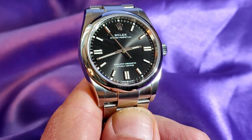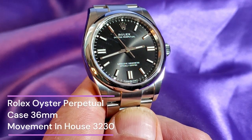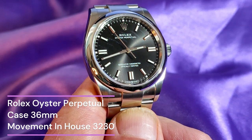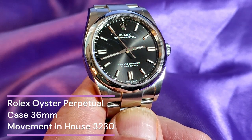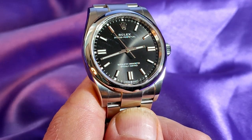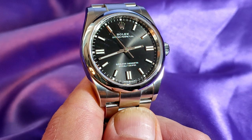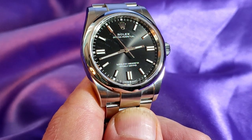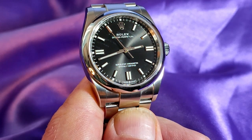Last but not least is my Rolex investment watch, the Rolex Oyster Perpetual 36mm. Hands up, I bought this watch in the hope it would go up in value, but since Mr. Putin invaded the Ukraine, nothing much has risen in value, apart from the price of oil and gas of course. Now purely from a parts aspect, Rolex watches are horribly overpriced. But when handling this, you can see how beautifully put together it is.